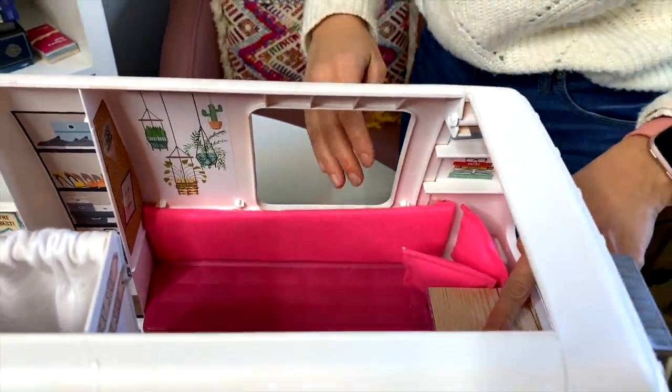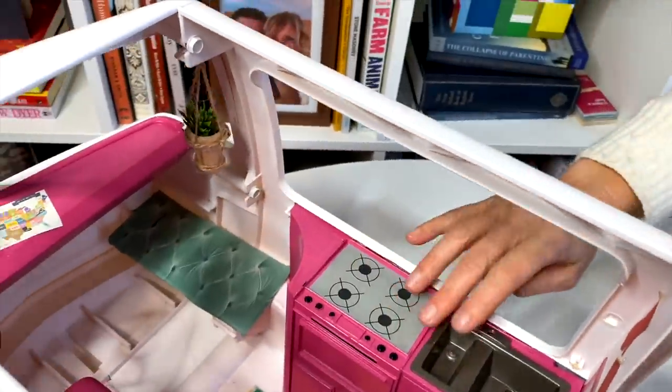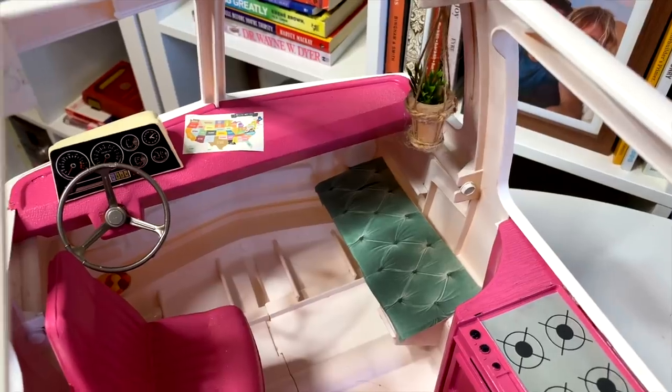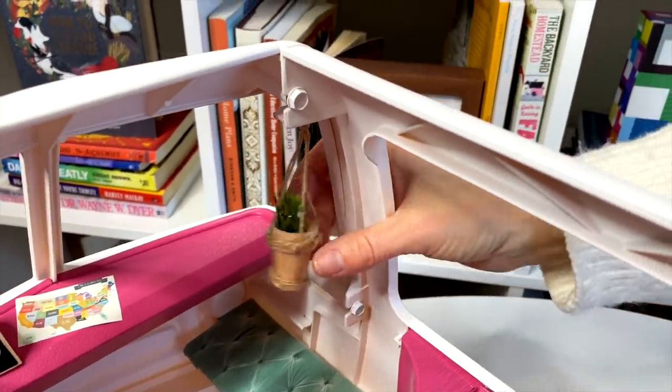I spray painted the sinks and the steering wheel out of a metallic so that it looked a little bit more realistic. Kids love stuff like that. I like your hanging basket there. I did make a little macrame hanging basket.